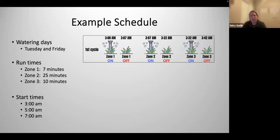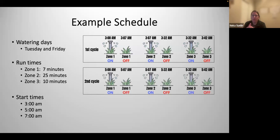At 3:07, zone 1 shuts off and zone 2 immediately comes on and runs for its 25 minutes, then shuts off. Zone 3 immediately comes on and runs for its 10 minutes. In this case, our entire cycle is 42 minutes because that's the sum of the 3 run times. So one cycle is 1 run of each zone that is programmed. Now from 3:42 to 5 a.m., when my next cycle starts, the system rests. That's the soak part of the cycle and soak, and that allows all the water we applied in that first cycle to absorb into the clay soil.